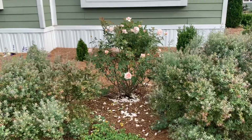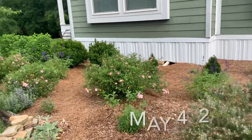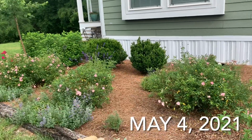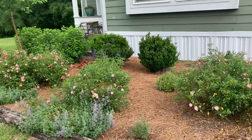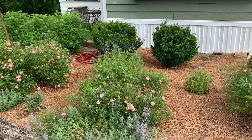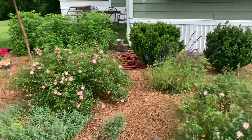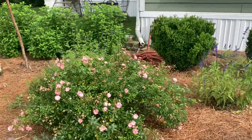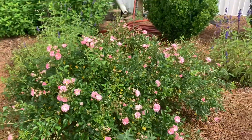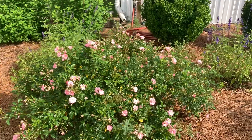Moving on past Quietness rose, we come to the Fairy rose. Fairy was introduced in 1932 by Ann Bentall from England, and she was one of the few female rose hybridizers in the world. Fairy is in the polyantha class of roses because of its small cluster blooms and its compact shape. Fairy will get probably around 3 feet tall, 3 feet wide.